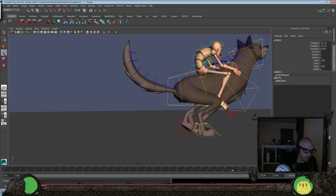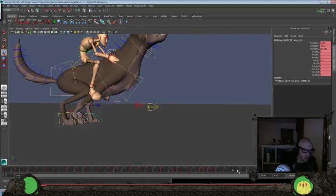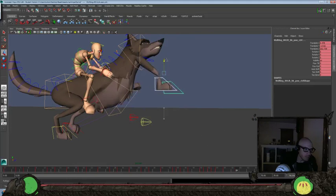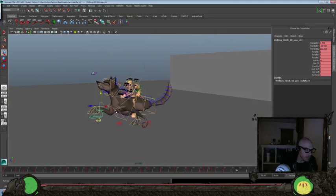So there's our front feet here. These guys will go 3 frames later. Have them up here. What's going on with that foot? Why are you acting funky here? Oh, it's a back foot. Great. Good job. Look at this foot here.